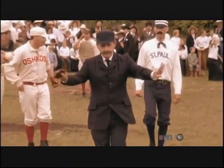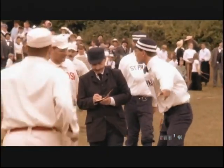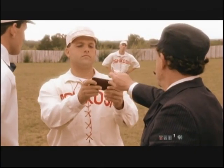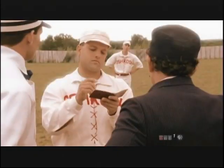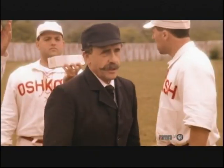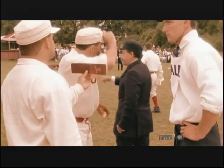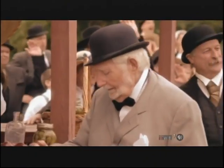Sir. I assure you that catch was clean. I saw it with my own two eyes. Sir, that's not accurate. I will stake my reputation on it. There is no catch. The gentleman is safe at first. What the hell, Denver? We had the catch. We had a second out.